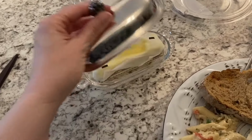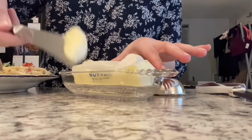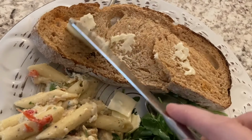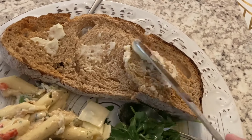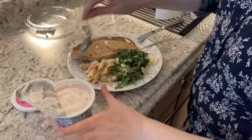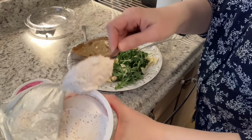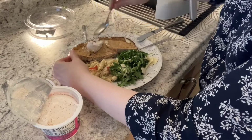Mmm, this smells good. That's right, we're breaking out the new butter dish. Oh, look at that, butter on my sourdough bread. I hear that sourdough bread is supposed to be a superior bread. I think it has something to do with gut health. Fresh spoon. Oh, it said whipped, but that almost looked like ice cream. Let's put that on the toast.